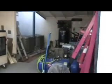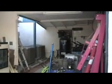In my metal shop. Then we're going to add on that extra room. And this is another little room over here. I got my wife's drill press out here.